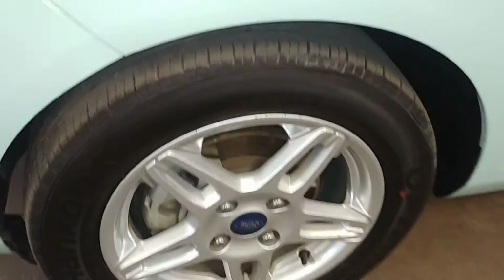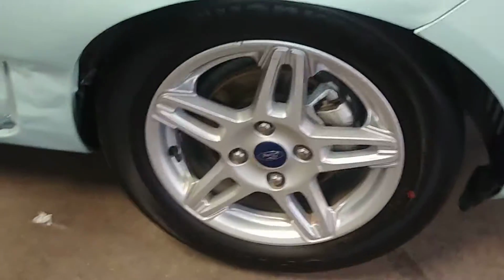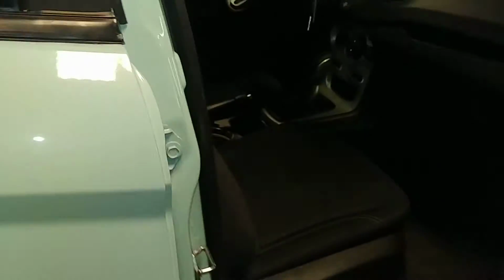Front driver's rim. I don't see any curbing. Tire tread is at 5:30 seconds. Check this one out. This is your front passenger rim. That one, tire tread at 5:30 seconds as well. These doors do open. Here's one passenger seat. No holes, no tears, no rips to that. And your other one, rear passenger seat. No holes, no tears, no rips to that one.